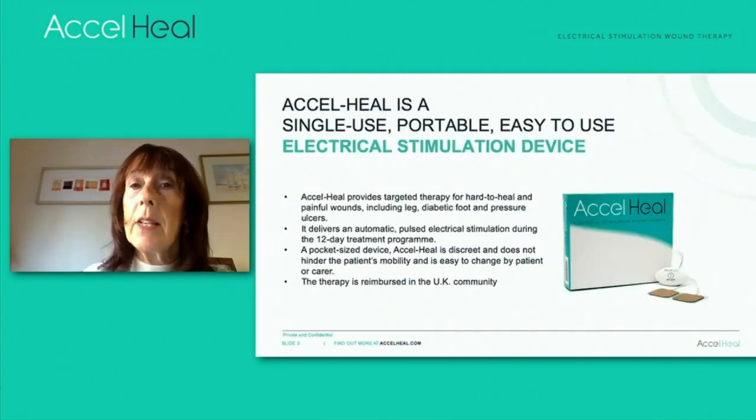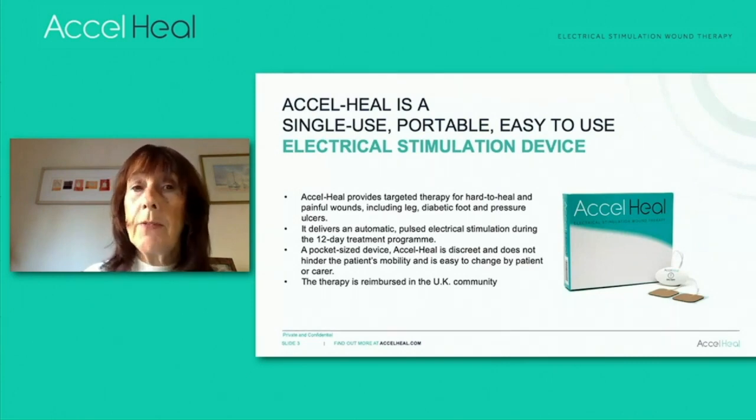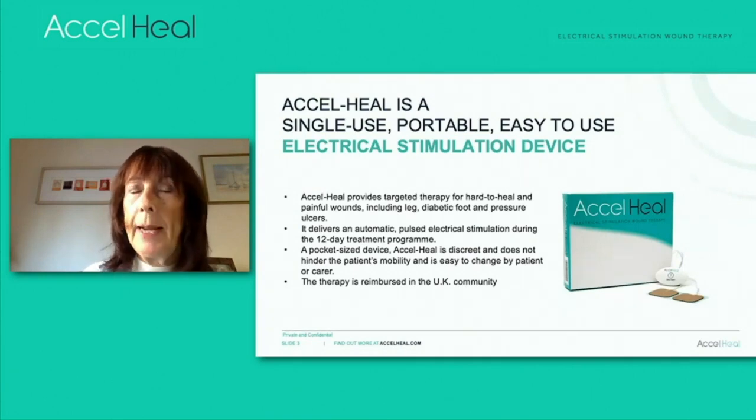There have been previous webinars where the science and general evidence for electrical stimulation has been presented, and these are available on the AccelHeal website. AccelHeal is a one-off 12-day electrical stimulation therapy, and it comprises 6 small battery-powered single units. Each unit delivers an automated program of subsensory electrical energy over 48 hours, and it's designed to stimulate wound healing and reduce pain.